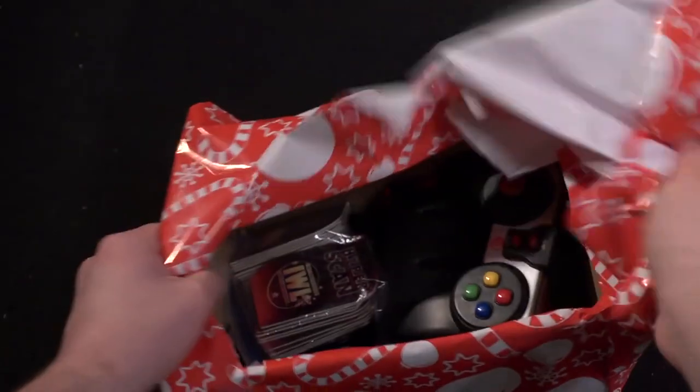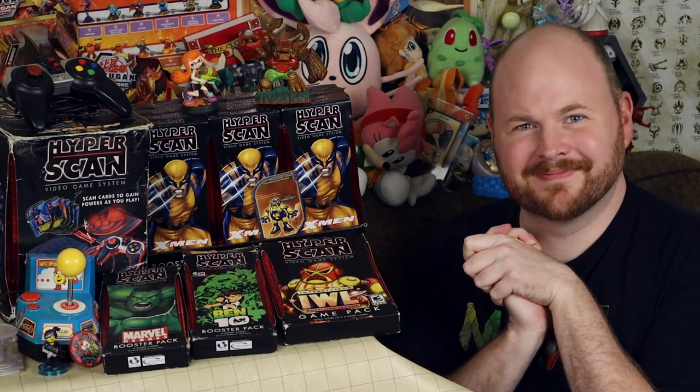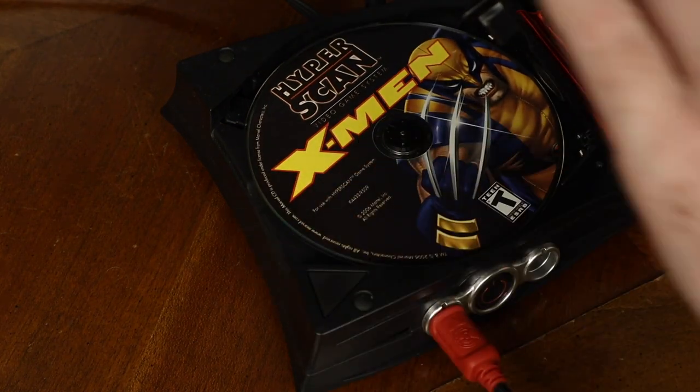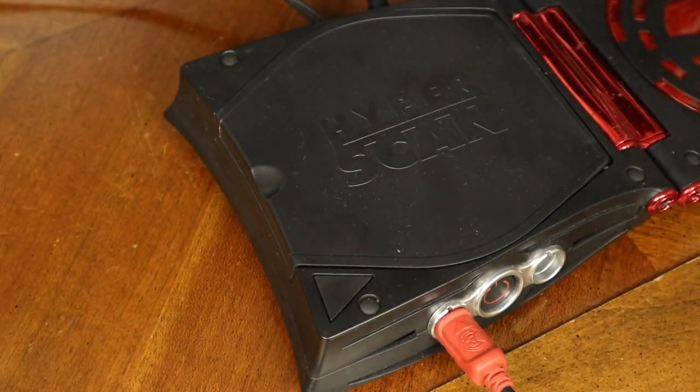I mean, looking at the ads for it, it feels like even Mattel didn't have much faith in it. Other reviewers, far more popular than I, have already given this thing a thorough ribbing and laid bare all of its faults. But is the Hyperscan really as bad as people say it is? Well, yes, but not for the reasons you might think. The Mattel Hyperscan is a CD-based console whose hardware is supposedly on par with the original Sony PlayStation, though I admit I'm dubious of that.